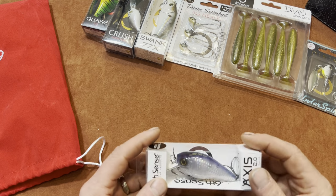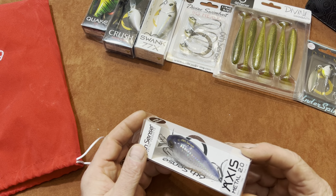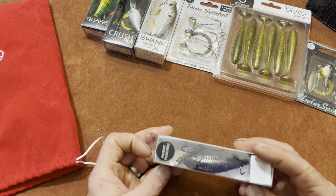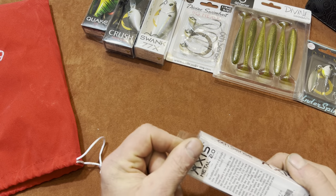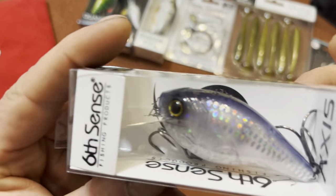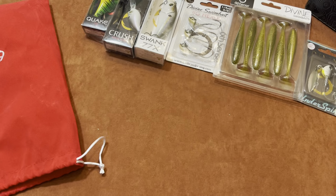And last but not least, we've got ourselves an Axis Metal 2.0, 2 to 5 foot diver, 1/2 ounce. Very nice. Got that metal lip. Man, these things are nice. I like that. That one's in Sensory Shad. I like that a lot, guys. Boom. Look at those holographic scales. That's cool. That's what I'm talking about.